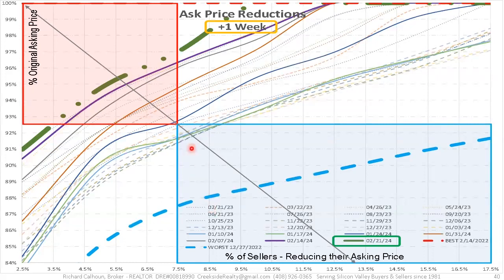the dotted line that we started off to, and I don't know exactly where it was, but I think it was way down here. So a year ago, on February 21st, 2023, you were down here as far as the amount of overbidding, and now you're up here. So the number of sellers doing price reductions is reduced fairly significantly.